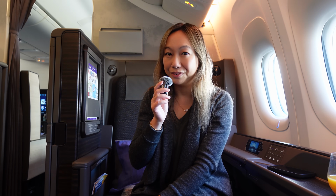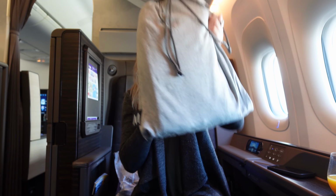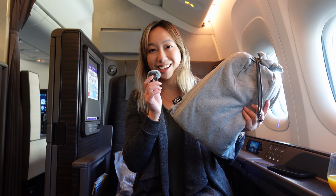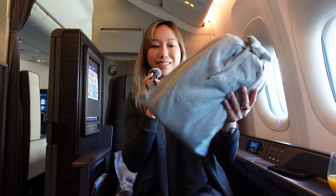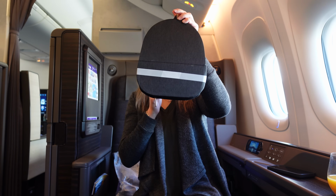The seat does come with a few goodies. We have a nice plushy pillow, blanket, a pair of pajamas, which we'll unbox later. They do have different sizes. Initially, the seat came with a large, and they said it looks like you could probably fit a medium, so they swapped it out for me. Nice cardigan, slippers, and headphones.